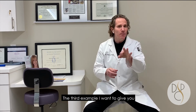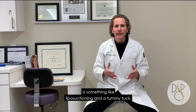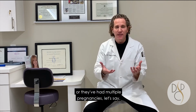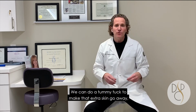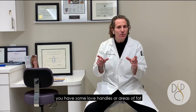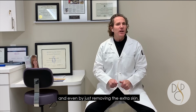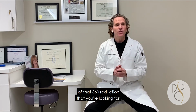The third example I want to give you is something like liposuctioning and a tummy tuck. A lot of people have lost weight in getting into better and better shape, or they've had multiple pregnancies, let's say, and there's a lot of skin laxity. We can do a tummy tuck to make that extra skin go away, but what if in addition to that, you have some love handles or areas of fat around your bra line or back, and even by just removing the extra skin, you're really not going to get that shape of that 360 reduction that you're looking for.